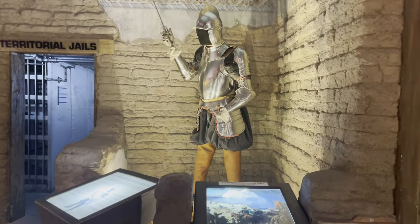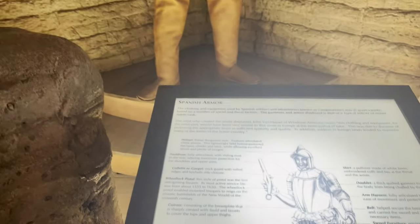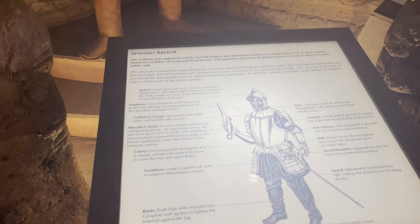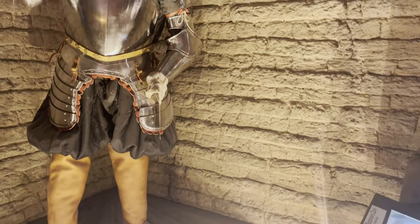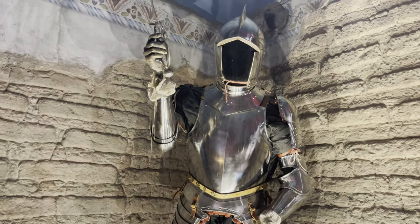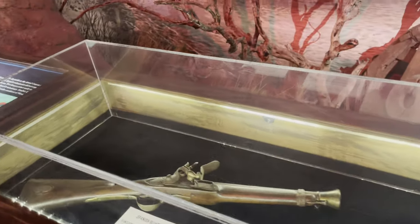Territorial jail. This was actually moved here. Spanish armor. Imagine wearing that today, when it's 100 degrees, like 10:30 in the morning. It's a tight fit.